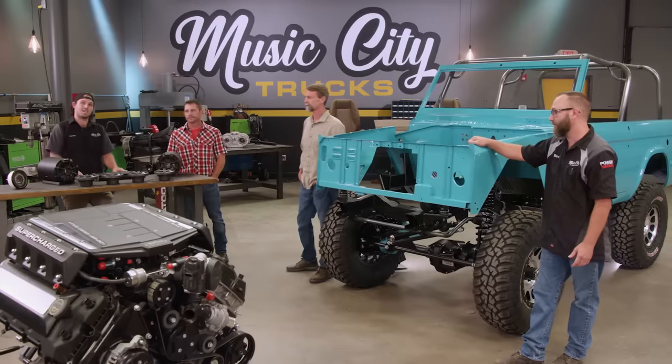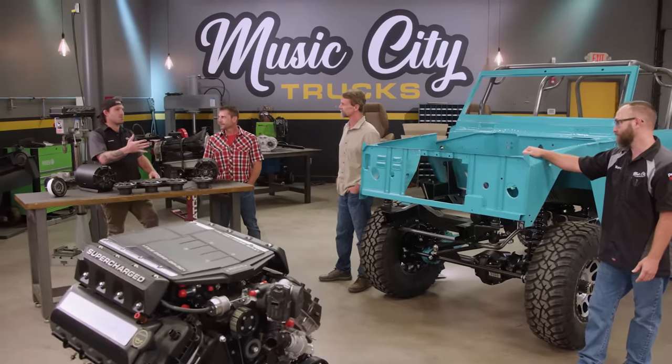Yeah, we got two veterans deeply rooted in our Bronco project, Tom Spooner and Jamie Caldwell. So glad you guys are here. Man, thanks for having us. Yeah, this is great. We're honored to be here and honored to be a part of this project.